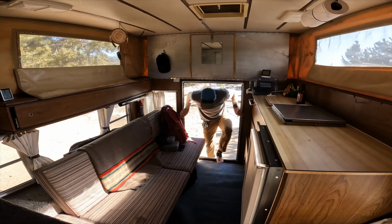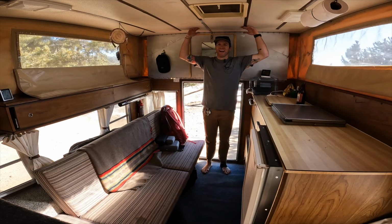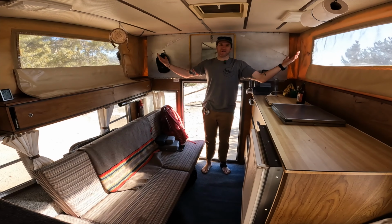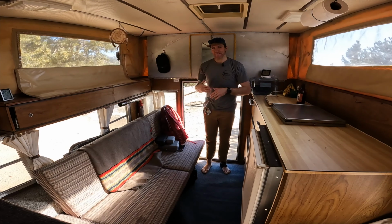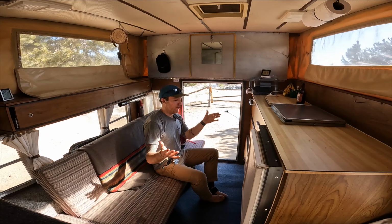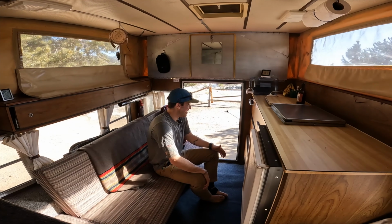All right, welcome to Mikasa. And the first thing you notice compared to my Ford Econoline is I can stand. This is huge and probably my favorite part in this. My Ford Econoline, I was constantly sitting all the time or on my knees, fortunately.